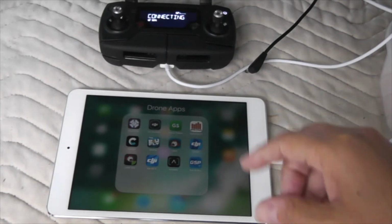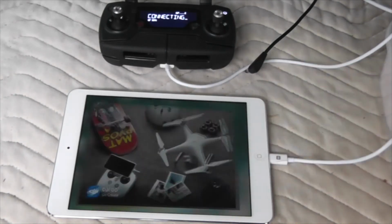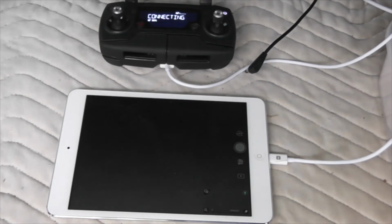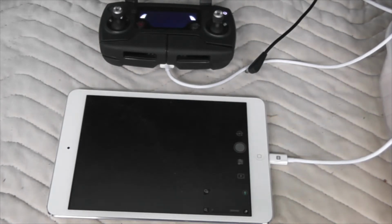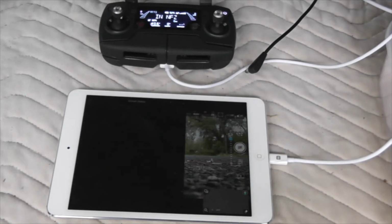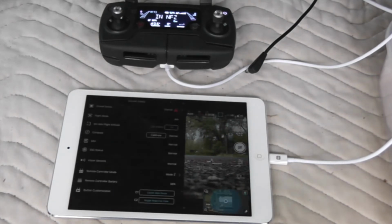So I've got the iPad mini now connected. This has the latest iOS version. As of a couple days ago, I downloaded it to use with the new Spark drone that I got from DJI. I needed to update it in order to fly that drone. But let's just verify that this version has the same issue.